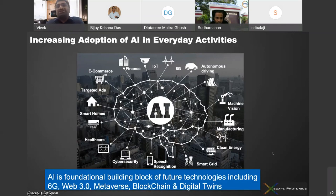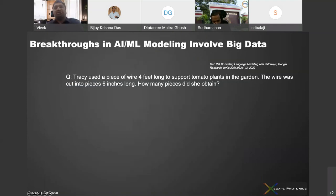I actually came across a research by Google employees, or Googlers as they call themselves, that I think captures the potential of this technology. The breakthrough that I am talking about is in the field of language modeling. It's a field where researchers trained a computer to answer mathematical questions like the one listed here. For example, Tracy used a piece of wire 4 feet long to support tomato plants in the garden. The wire was cut into pieces 6 inches long. How many pieces did she obtain?